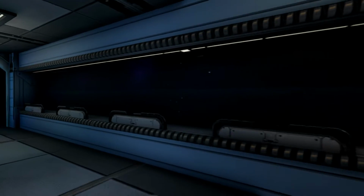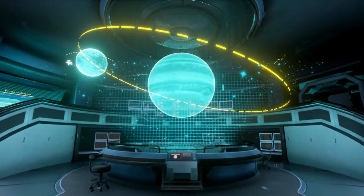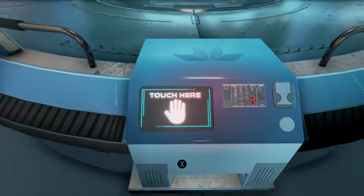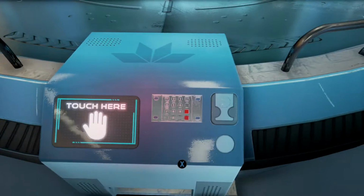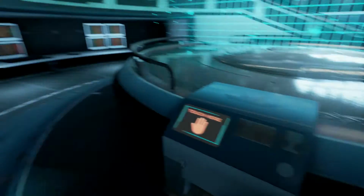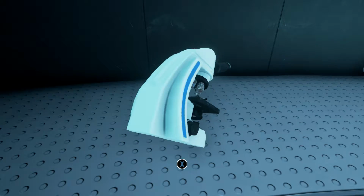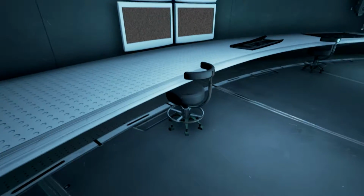Planetarium. That's... This is the command center. You can check on the crew status from here. Ooh, holographics. Yet they don't have holographics for... Ah, you know what? No. No. Let's touch it. Can I not touch it? I'm pressing. You can see I'm pressing. No. What are you? Oh, it's the microscope. Pretty bog standard microscope at that.